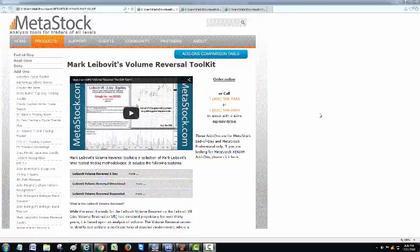Hello everyone, this is Mark Leibovitz from VRTrader.com, and this is a VR tutorial here on Metastock for Monday morning, December 12th. We're going to be looking at Core Labs in just a moment as an example of our VR work.